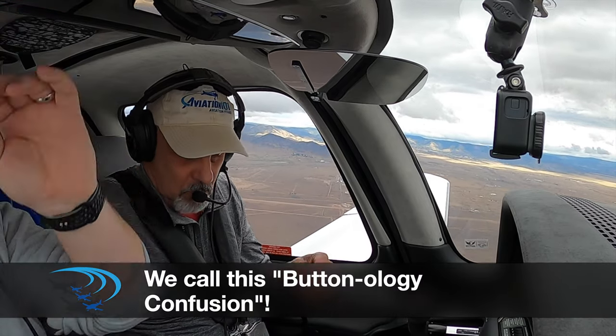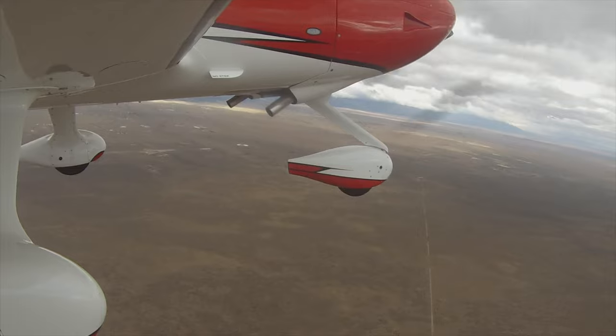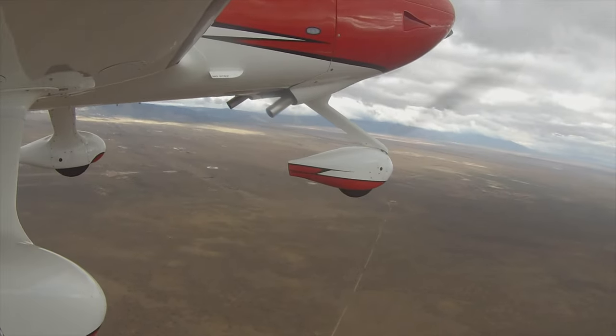Albuquerque departure, November 731 Juliet Hotel, 7200 for 8,190 on the heading. Cirrus, 731 Juliet Hotel, Albuquerque departure, radar contact, climb and maintain 13,000. 13,000, 731 Juliet Hotel.